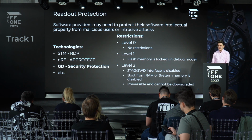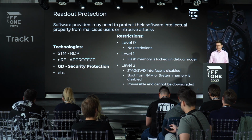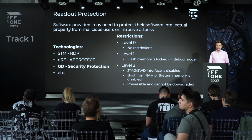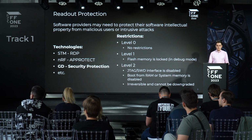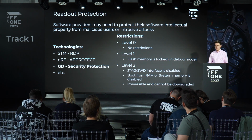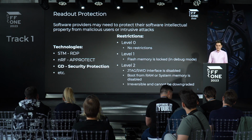I'm going to talk about RDP or readout protection because this is a more general and a better fitting term. Although the technologies bear different names, inside they look the same. They have several levels of protection, and every level has its own restrictions. Level 0 means there are no restrictions. The first level of protection locks access to flash memory in debug mode, and usually this level can be downgraded to level 0 with total loss of flash memory.